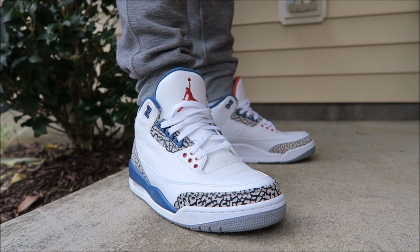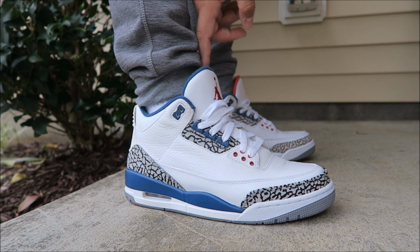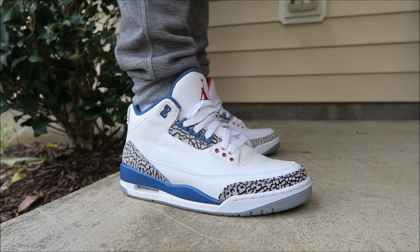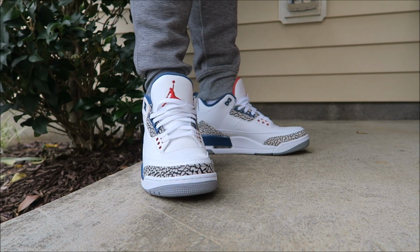Besides the back, you have differences like the back of the tongue. You can see you've got that blue right there, versus over here, you got that red like the OG. And this is just how they switched it up with that blue. Let me know which one you like better.